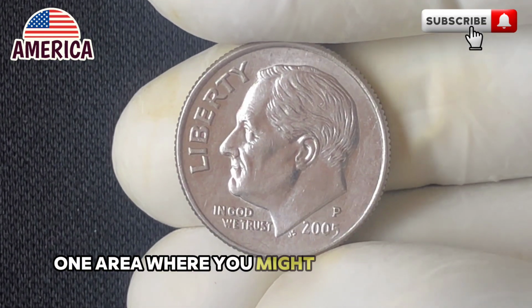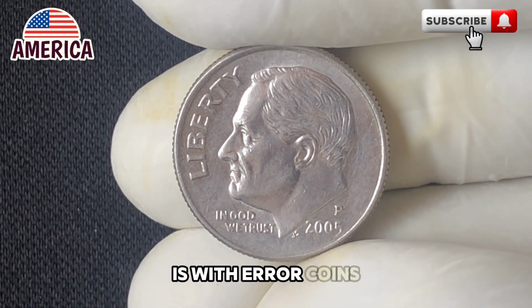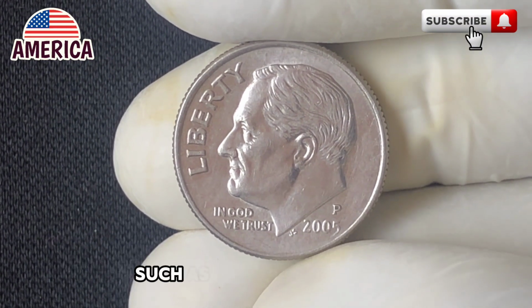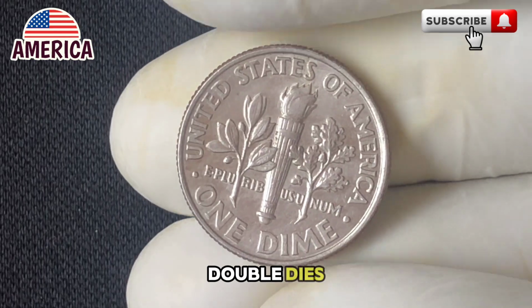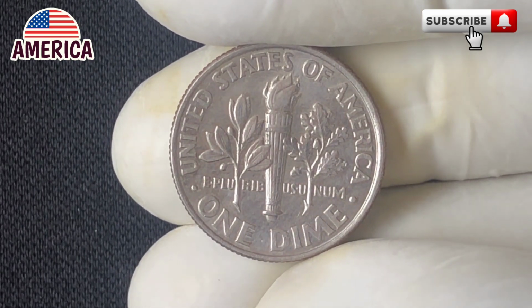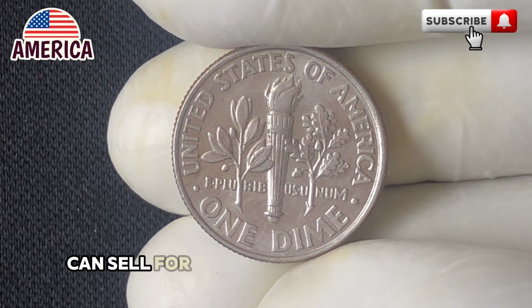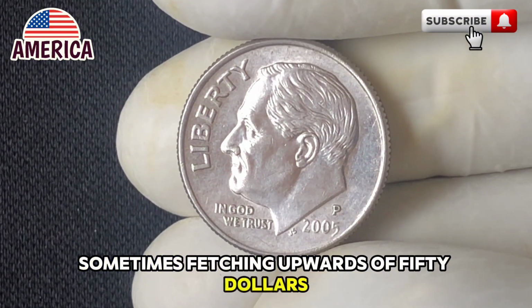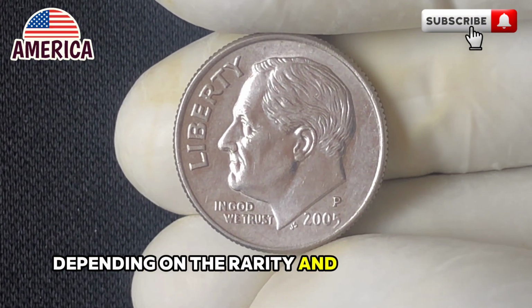One area where you might find significant value is with error coins. Some 2005 dimes have known errors such as off-center strikes, double dies, or misaligned dies. These error coins can sell for much more than their face value, sometimes fetching upwards of $50 or even higher depending on the rarity and type of error.